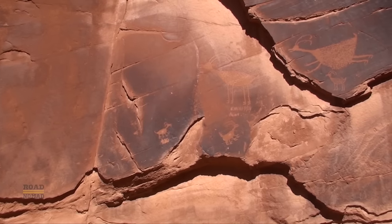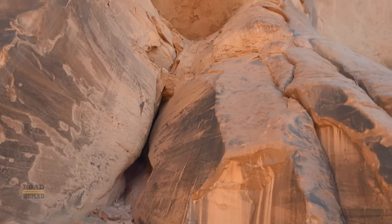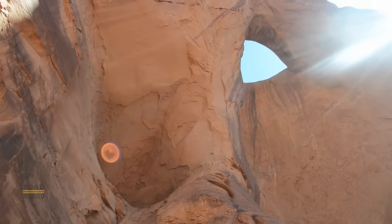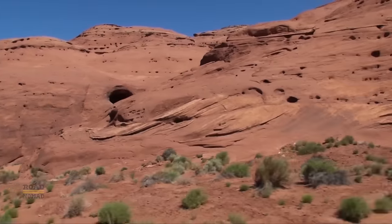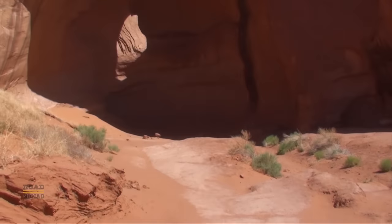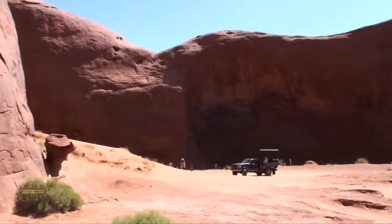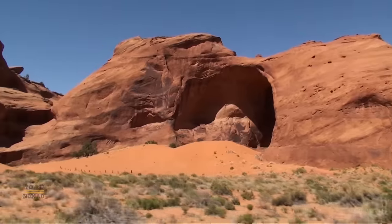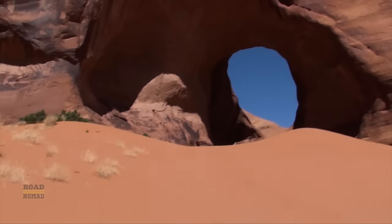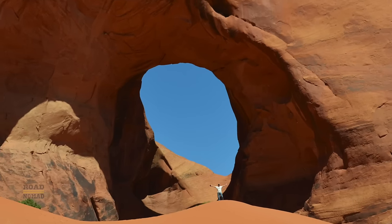We stop for a few minutes by the site of these 2,000-year-old petroglyphs. This is also the site of the Eye of the Sun Arch. We also pass by the Big Hogan as part of the extended tour. This is very nice. Going up to the Ear of the Wind. And here I get to climb to the Ear of the Wind.